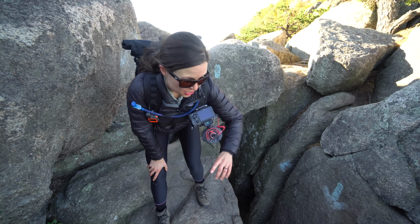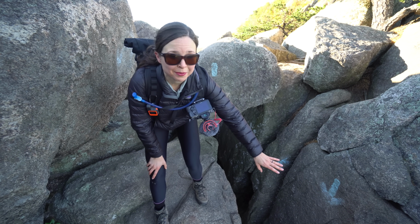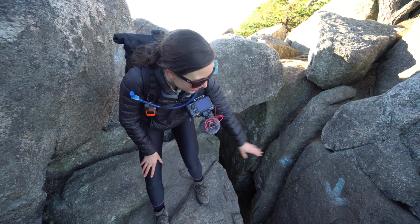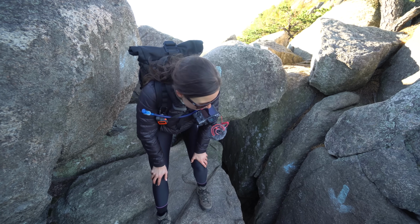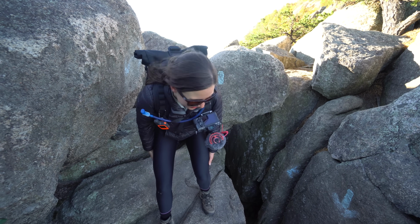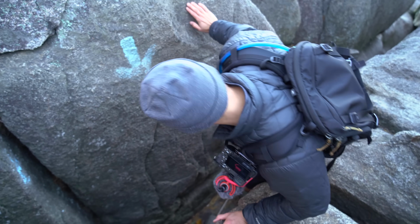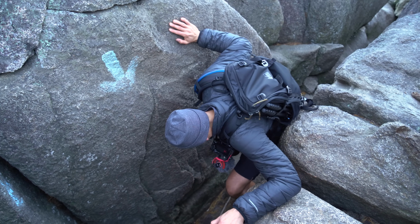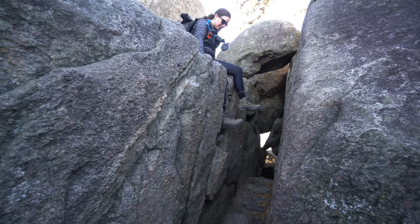I'm 99% sure this gap right here is the part on the hike last time where I first thought, oh crap, I don't know if I can do this hike. I'm kind of scared. It doesn't look that bad though. So far this hike has been so much easier than I remember, which is good, way more fun. Like right here? Yep.